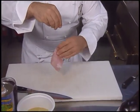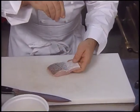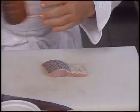The filet is seasoned with salt and pepper and set aside while the vegetables are prepped.